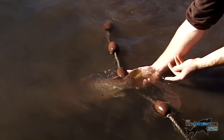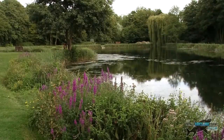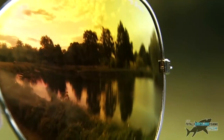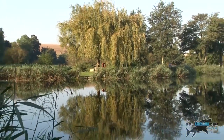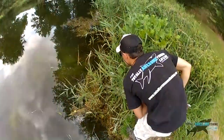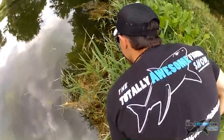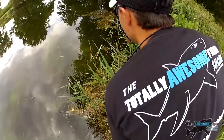So with fish like this being stocked, that any angler can catch on a day ticket, Deaver Springs could be the place to go if you want your first or biggest trout. You can get rainbows over 10 pounds, and now it looks like there's a chance of 20 pound plus browns. The Totally Awesome Fishing Show hopefully won't be too far behind.